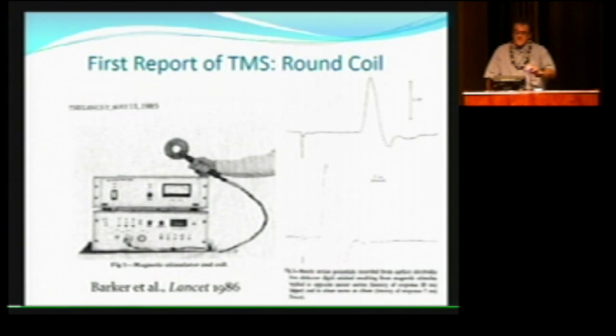So for TMS, one of the things that we began studying a good number of years ago, 1996, was orientation effects. With the first TMS papers, the coils that were being used were round and really didn't lend themselves to studying orientation effects at all.